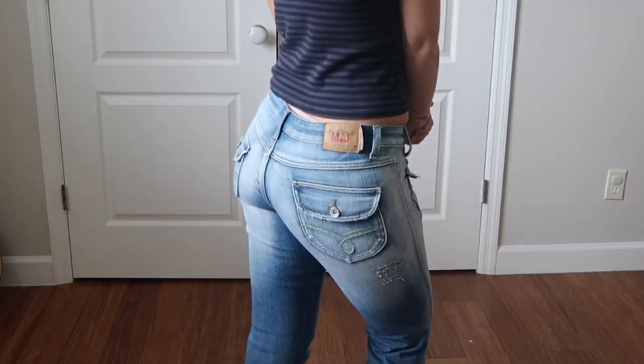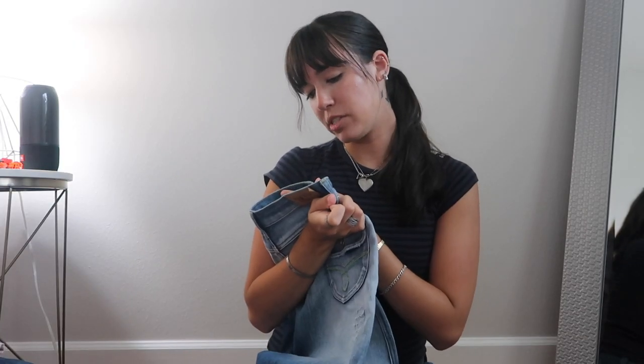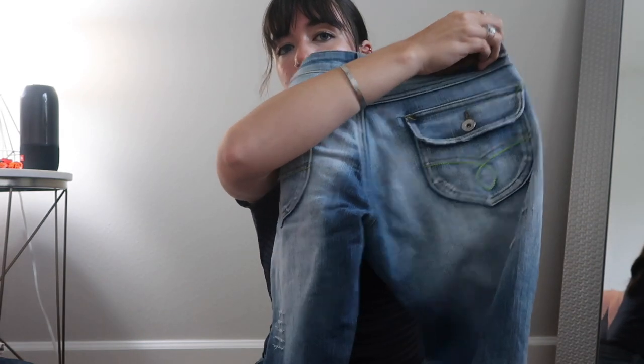They kind of reminded me of Miss Me jeans. The brand is Miss Jolie. They have a little bit of distressing on the back. So that was my European thrift haul. Great deals. I miss you, Vinted.